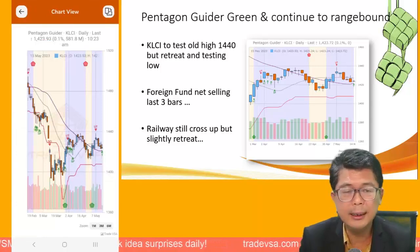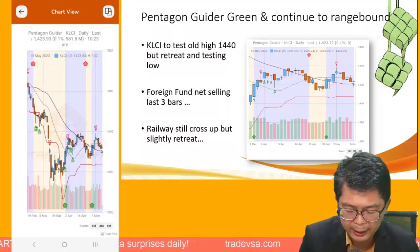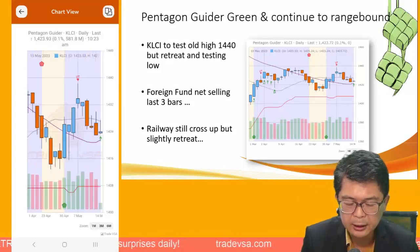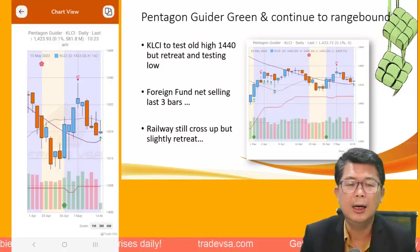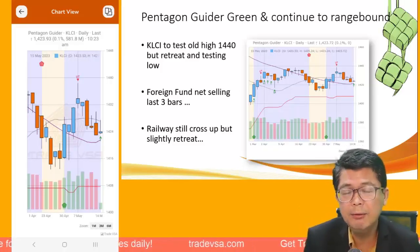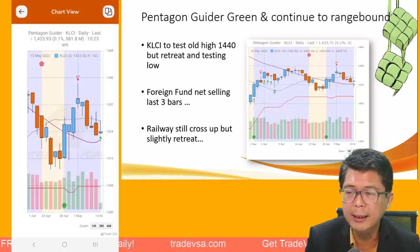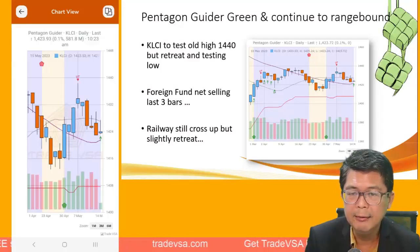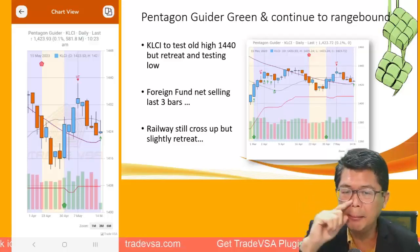And now what we're seeing is really a range bound kind of situation, right? Market's not going higher, and you have the 1430. Eventually I think it's going to be forcing into a narrow band, and then it's either going to break up or break down in here. Right now, you have support at the 1410, one of the major supports, but the resistance at 1440. It's sort of like hitting up and down.